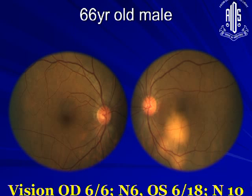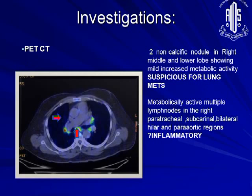Case 1, a 66-year-old male who had vision 6/6 in the right eye and 6/18 in the left eye, and these two nodules are there in the choroid. In fact, 3 nodules are there in the choroid. What could be the diagnosis? The patient was smart because he was elderly and he got a PET CT scan. He did not wait for anything. And the PET CT scan did not really help him.